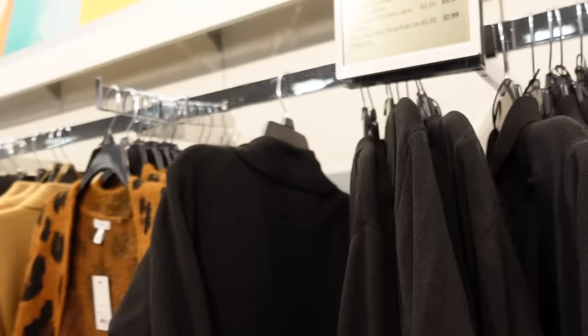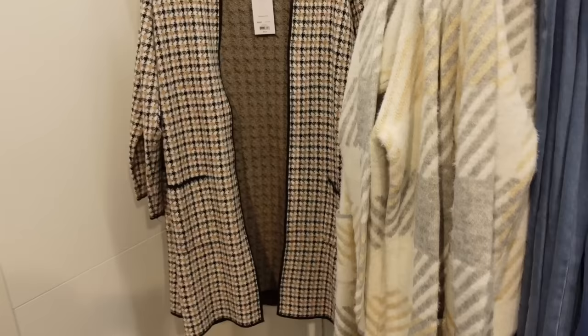All of them are. They have this gray leopard, and then the houndstooth. And they're regularly $60. Like I said, on sale for $49.99.